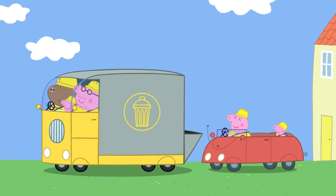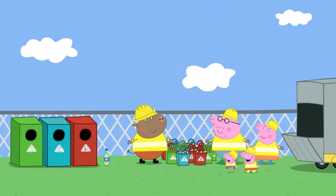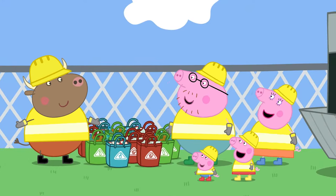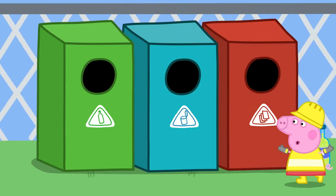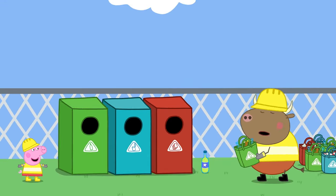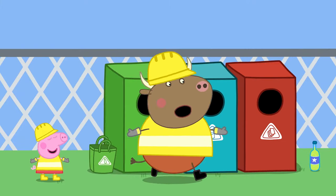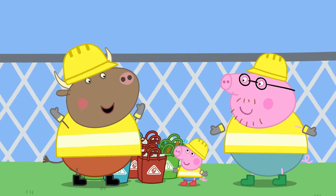Let's go. Mr. Bull has brought everyone to the recycling center to make sure everything gets sorted properly. I'll carry the bags, and you help me sort them into the right bins, okay? First is this one. It has a green bottle, so it goes in that green bottle bin. Lovely. Ooh, that one goes in the blue metal bin over there. Righto. Peppa! Brilliant!